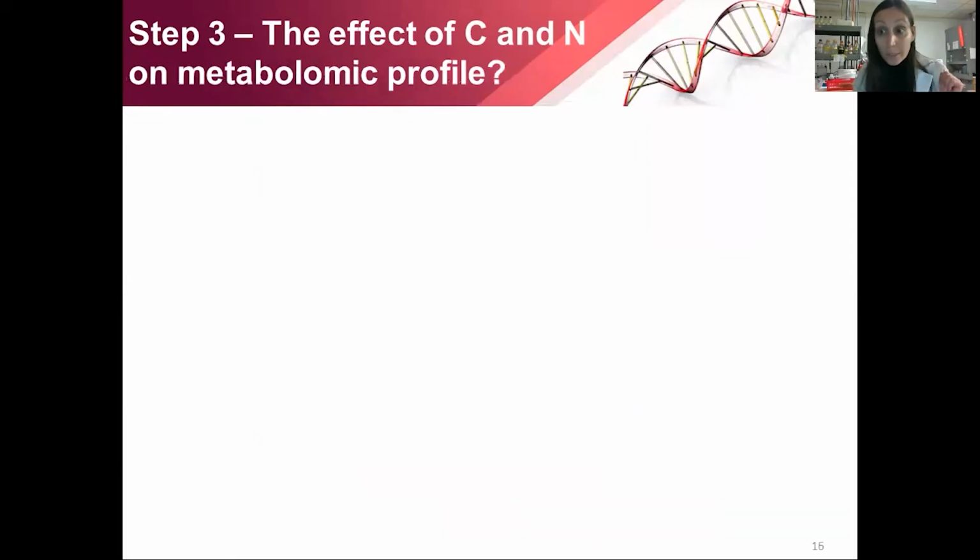That is why we moved to step 3, and we decided to analyze the global metabolomic profile under each of these 4 conditions. And here is why. So PHB is considered to be an industrially important or value-added compound. But PHB is not the only compound that can be considered value-added and industrially significant. There are others, and you will see later on why that matters.